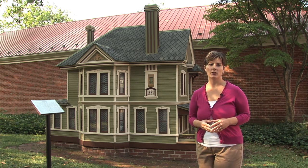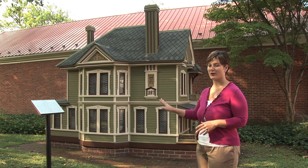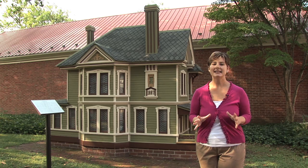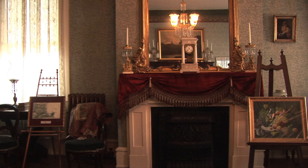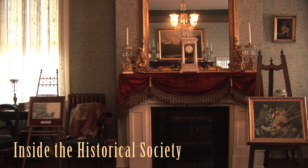100 years after it was built, the house found a new home right here. It was restored. Kids can't play inside anymore, so now its main function is to lure curious passersby into chat with the Historical Society volunteers.